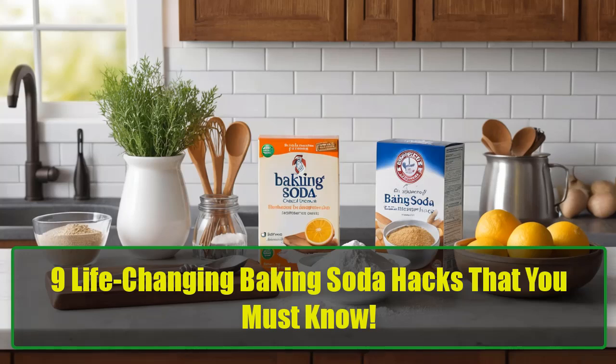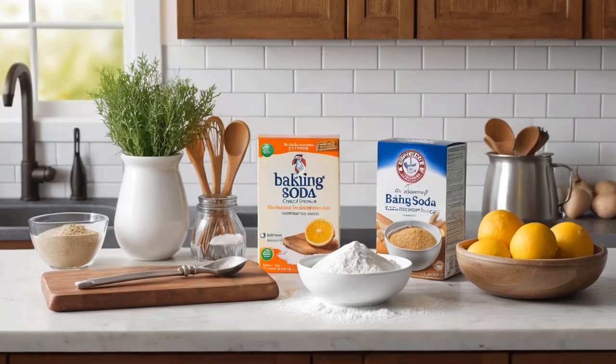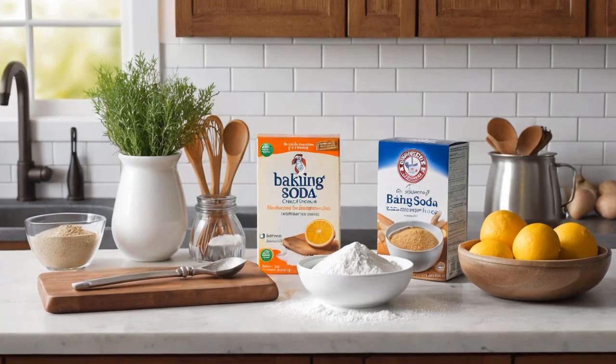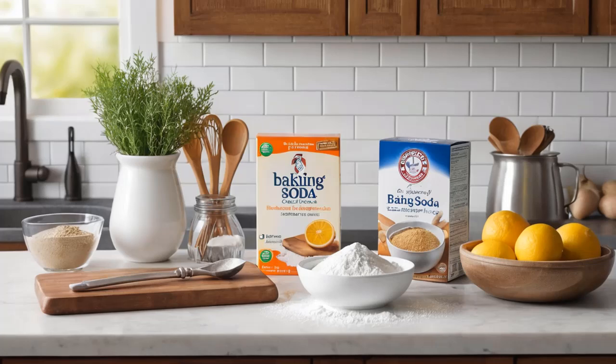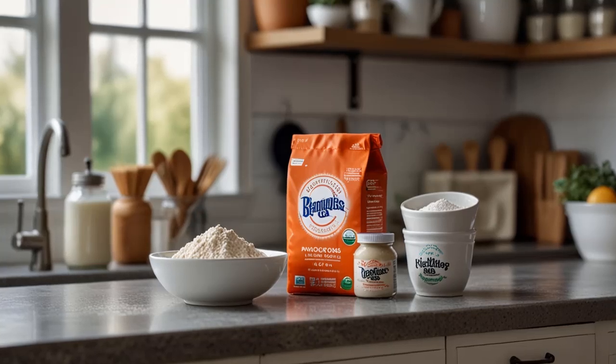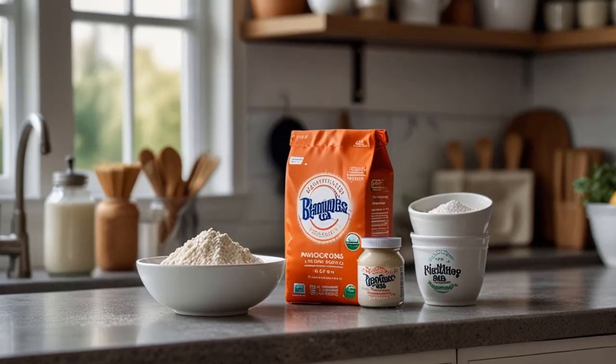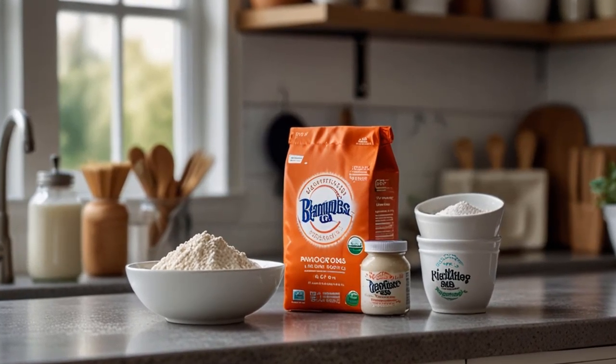9 life-changing baking soda hacks that you must know. Baking soda, the hidden treasure in your kitchen. Baking soda is one of those essential items that most people have tucked away in their kitchens. With its many uses, especially in the culinary world, this humble powder is more than just a leavening agent.